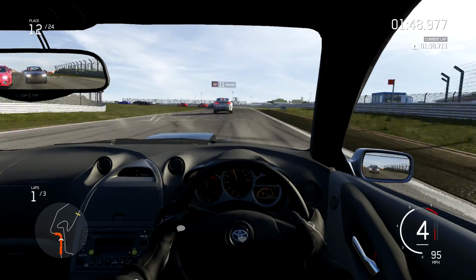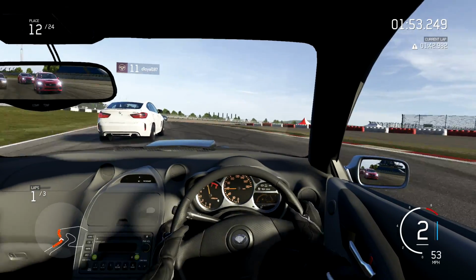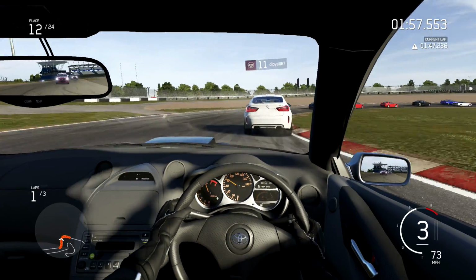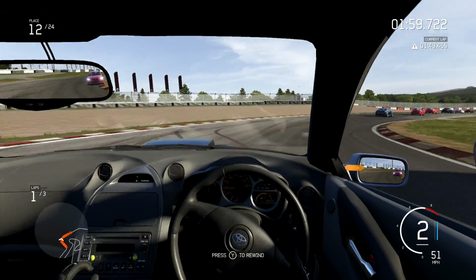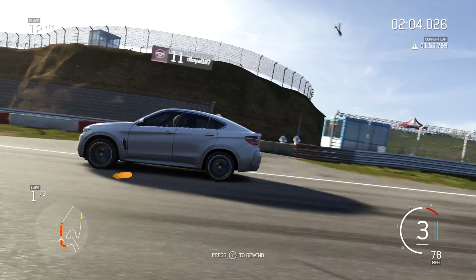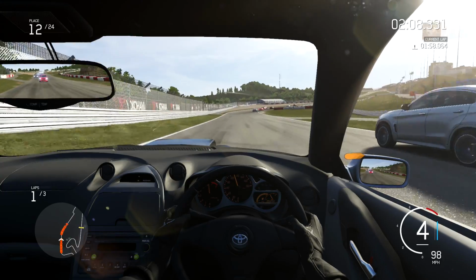I mean, this only has 222 horsepower. This X6M is definitely going to be a lot faster than me. I guess it's probably because of, first of all, the weight. Oh, God, dude. Because of the weight, he can't turn around corners as fast. But in a straight line, he should be absolutely demolishing me right now. I don't know why.